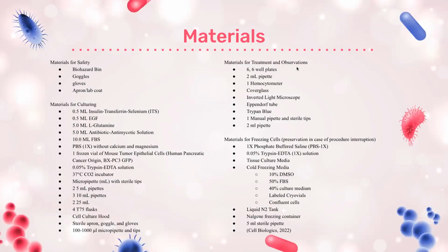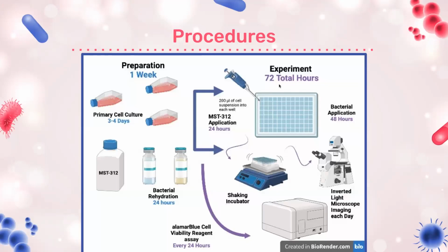These are my materials. My procedures, basically, I pipetted the same concentration of cells into 96 wells, and then did varying concentrations of my chemical, my bacteria, or some combination of them, and then measured their absorbance using the Alamar Blue cell viability reagent assay in a spectrophotometer, and I looked at the absorbance so I could see if the cells were healthy or not.